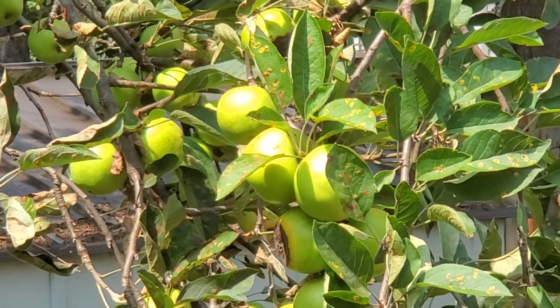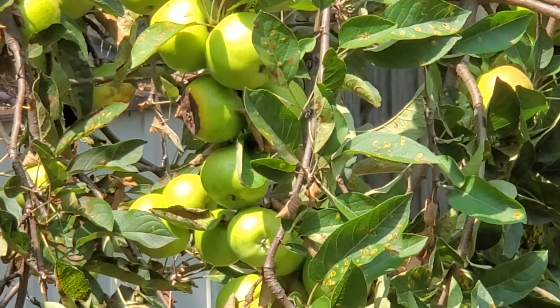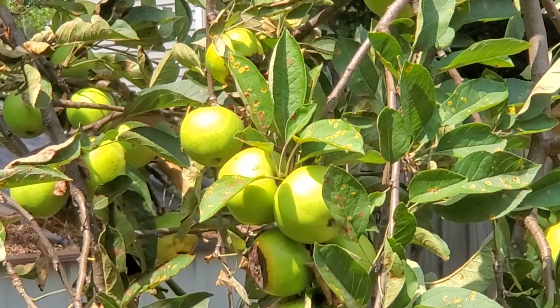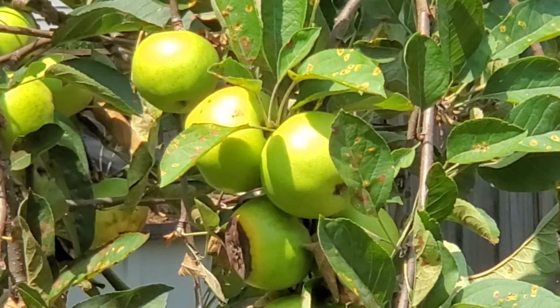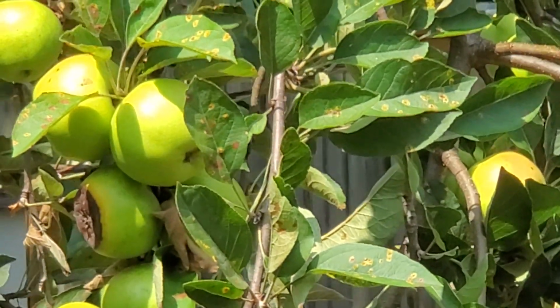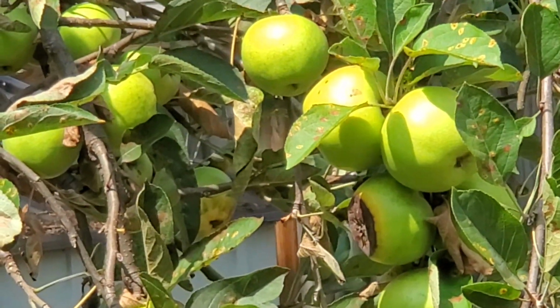An apple. Lots of apple this year. Beautiful green apple. This is the sour kind.